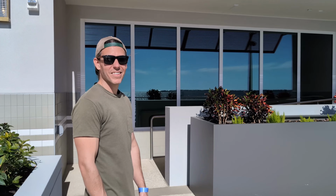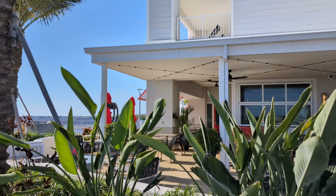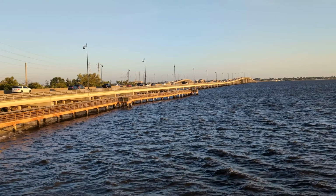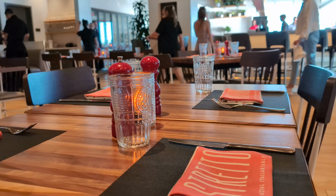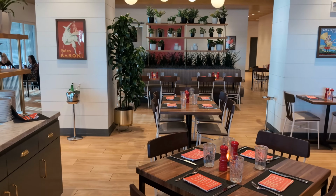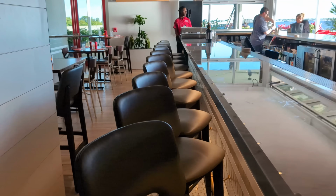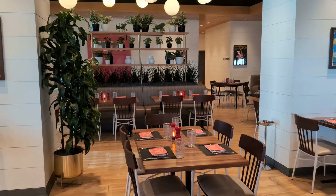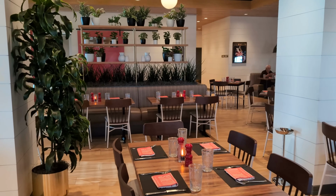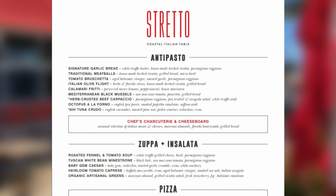Now, the second to last of the signature restaurants is the Italian spot known as Stretto. It has really nice views of the harbor and the bridge. We'll show you a little more of it now before we take you up to the rooftop. We found the interior of Stretto to be elegant yet light and bright, with plenty of spots for dining inside and out, as well as a bar with both inside and outside seating. But like Maury's, we unfortunately didn't have the time to eat at Stretto during our stay, but we can confirm that their menu looked pretty amazing.